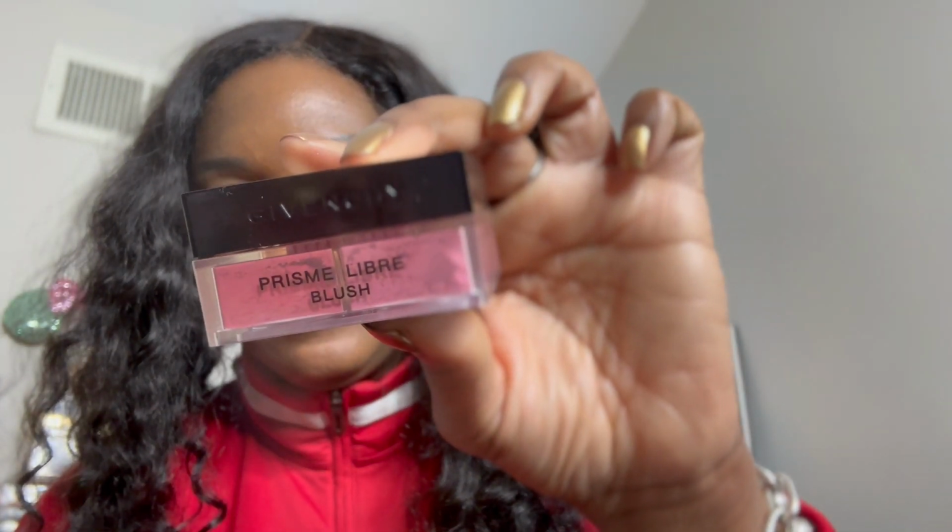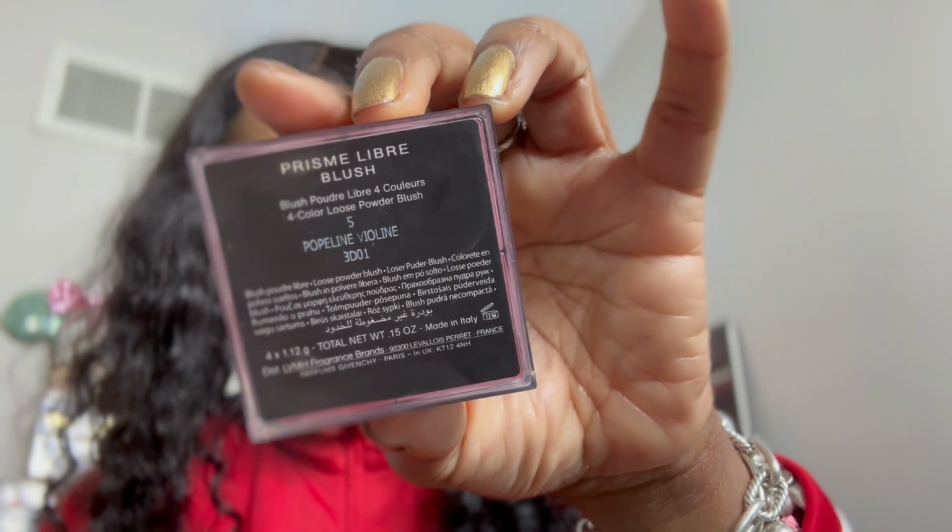When I'm not doing that, the other blush that I love to reach for is another Givenchy entry. This is their Prism Libre blush. I love how compact this blush is. This is in the shade Popeline Violine, shade number 5. So I have shade number 5 and shade number 6. I've been using shade number 5 along with the Pat McGrath blush that I just mentioned, Paradise Venus. I've been using that as another combination, and I've been using it alone as well. So Givenchy works very well with others, but it also is effective on its own as well. And that's what you want in a product.